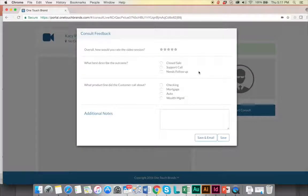Now, I've sent a secured link. Due to security, I didn't show it. Mr. Wells will get a survey on his phone to rate me and rate our transaction. I'm going to get one on my phone to rate my transaction, and that'll show here. So I'm going to click on the survey here. I'm going to say it went very well.